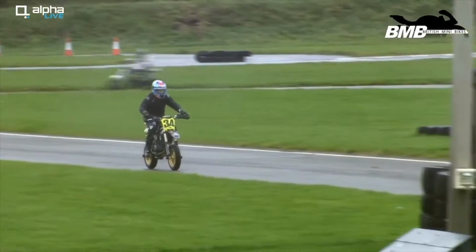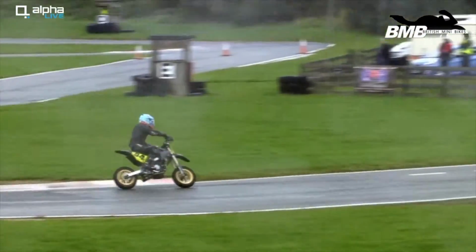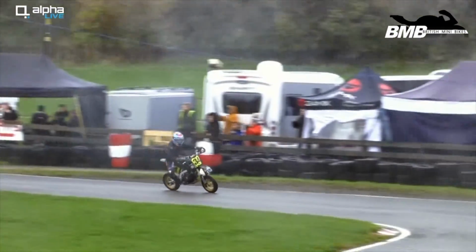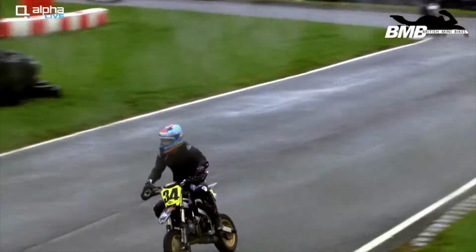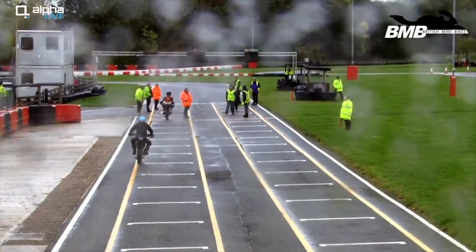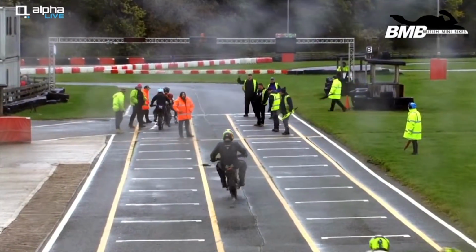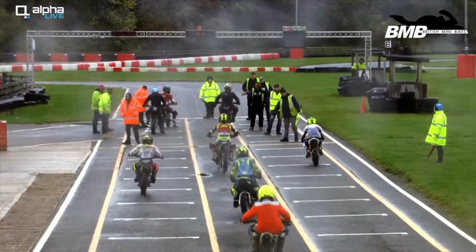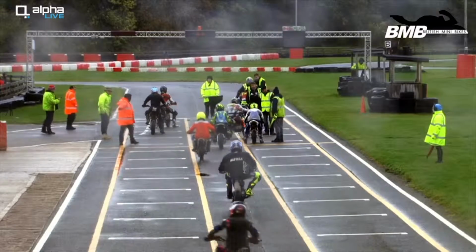I'm struggling to think of many, if any, incidents that have actually come about as a result of contact. It's really just been about keeping it on the island today. Conditions marginally better than they were. There's still a fair wind blowing across the circuit, and there are still some accident hotspots at the top of the hill at Christmas, at the final corner as well, in the boot as well, and in turn 2. So basically, everywhere is really treacherous at the moment.